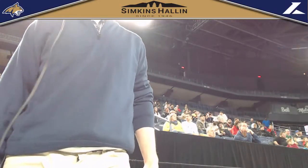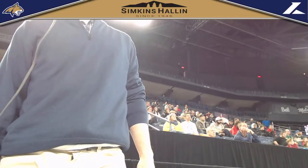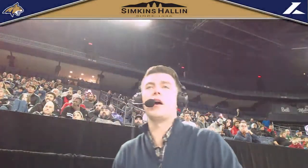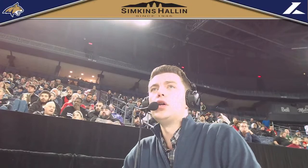Brown moving to his right, throws up the top for Bello, takes the shot. That's a little bit short, rims off. Tried that shot from the top of the key just inside the arc, couldn't get it to go, and Quinnipiac has the rebound. Montana State down 2-0. 18 minutes to go in the first half.